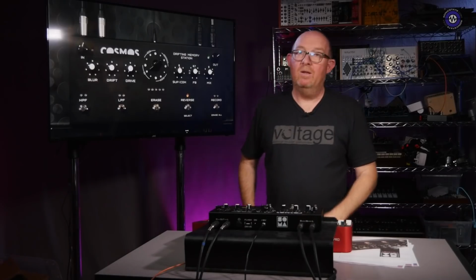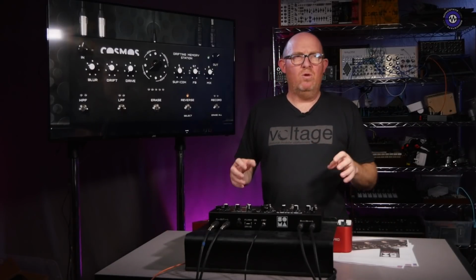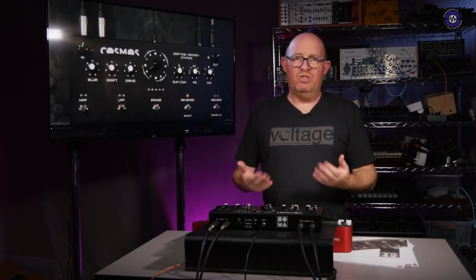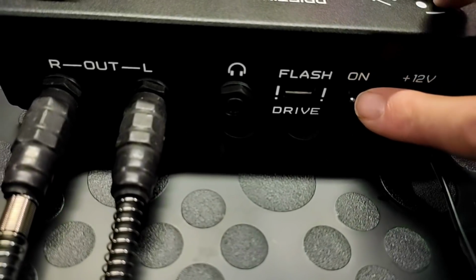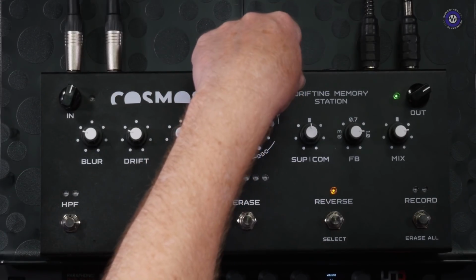Yeah, anyway, it's a great way to eat up a lot of time, and it's a great way also to maybe throw some musical stuff at yourself that you weren't expecting. The flash drive is not, or rather excitingly, for dumping the memory onto it. It's purely for updating the firmware.